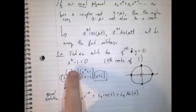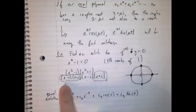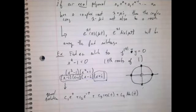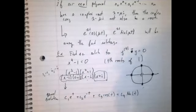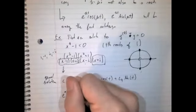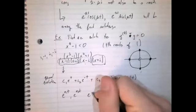What I've been doing is, when I write down the characteristic equation, I've been writing x's. But when you look at the roots of the characteristic equation, which in this case are 1, -1, i, and -i, then that becomes associated to the following solutions. The passage from roots to solutions is e to the r1 t, e to the negative r2 t, and then e to the it.